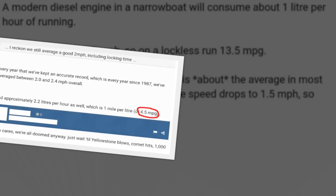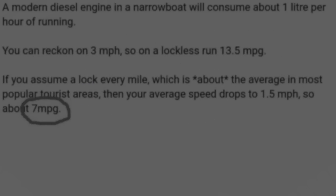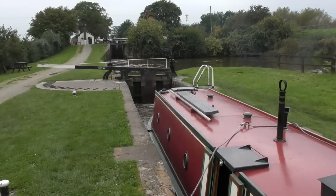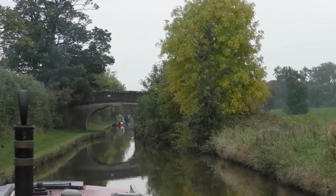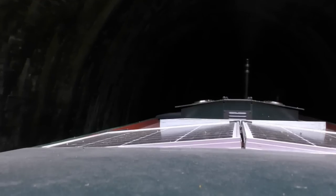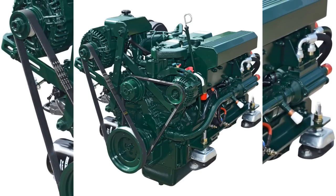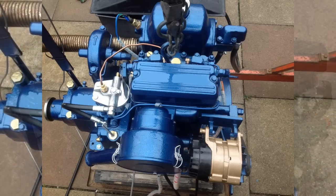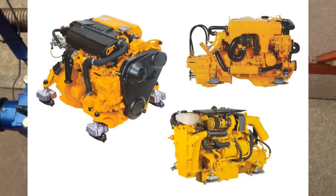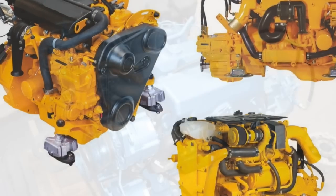And the reason is very straightforward. The diesel engine in a narrowboat spends the vast majority of its time idling, whether it's sat waiting at a lock or even just cruising along the canal. The revs are very low, and continual low revs in a diesel engine equals very high fuel consumption. It's even more surprising when you take into account that these 7 mile per gallon figures are being achieved by boats with brand spanking new state-of-the-art engines.